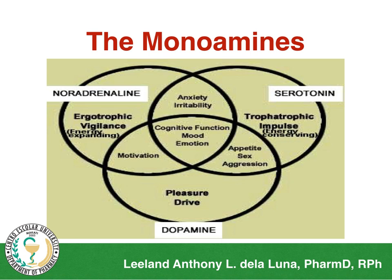What if they suddenly rise together? Again, dopamine is responsible for pleasure drive, while on the other hand, serotonin gives you energy or conserves energy. Once they combine, I'm not sure about the remaining two, sex and aggression, but it creates appetite. So, what happens during appetite? Isn't it delicious to eat, and at the same time, you are conserving energy.